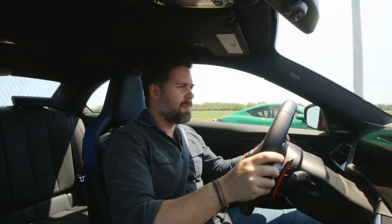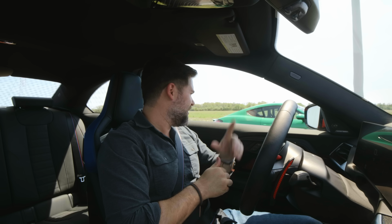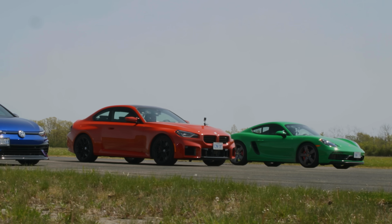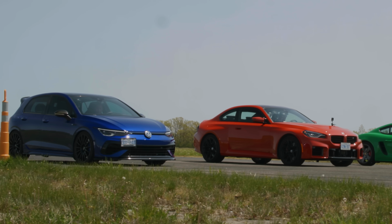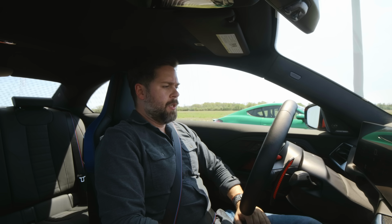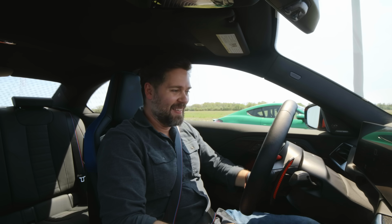Okay, once again, I'm in the M2. This thing is friggin' quick. So I might have him, except I probably won't because he has an engine over the rear wheels. But I might have him, except I probably won't because that Golf R has like a gajillion horsepower. I'm just here for fun and a rolling race.